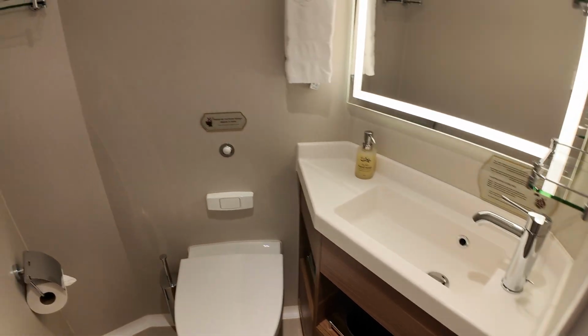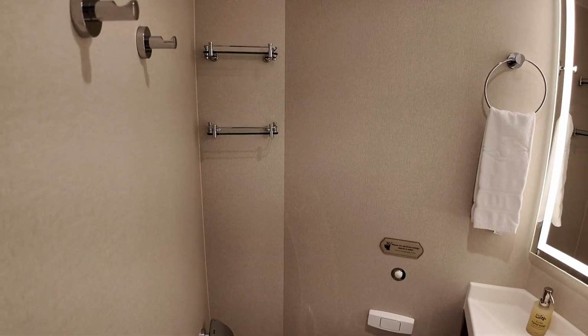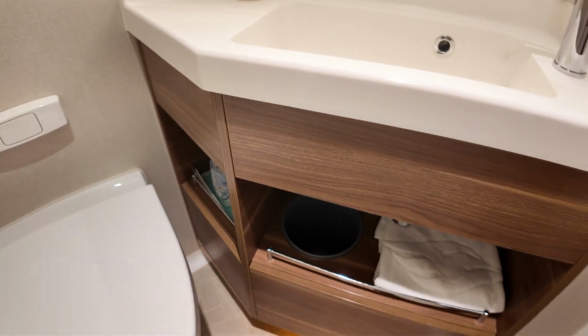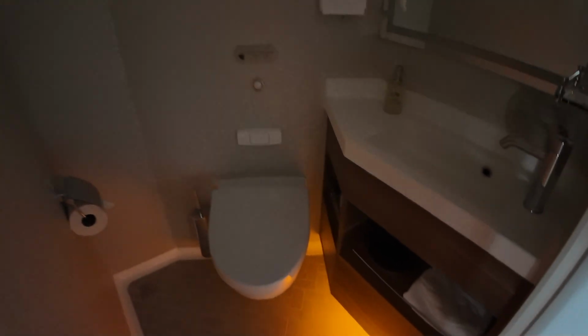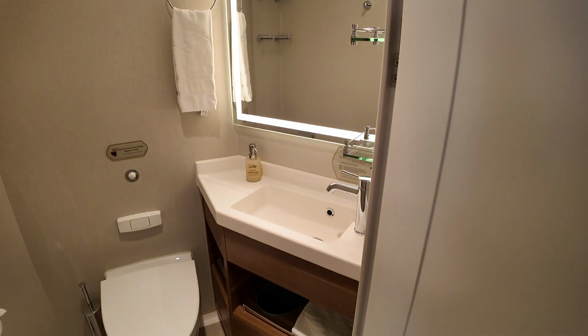So here's your toilet room. You do have hooks on the walls, and then you have some shelving to put anything that you need. They do provide you hand soap and hand towels in here, and there's extra toiletry things. What's nice too is you can turn off the main and have this night light. And we love this about the Disney, that they have the separate bathrooms, right?